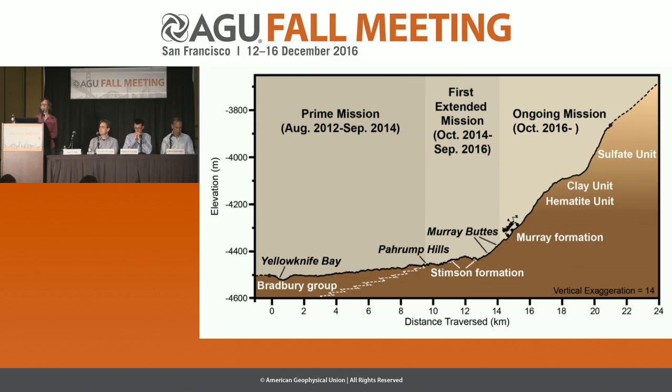Formation. We didn't know what this was going to be before landing because dust obscures much of the mineral signature. But the rover's view from the surface has shown the Murray Formation to be primarily a lakebed mudstone with variable characteristics. So although the rover doesn't want to be a stick in the mud, it sort of is, and we're finding that mudstones can be interesting. So later in the mission, we'll get to units that had stronger signals from orbit, and these we call the hematite unit, clay unit, and sulfate unit.